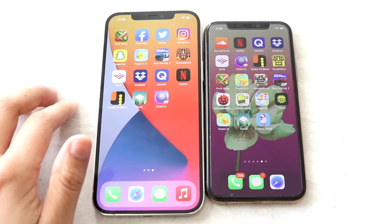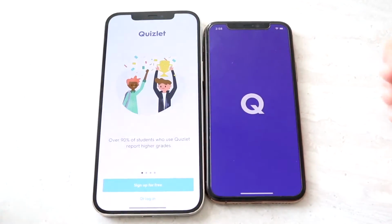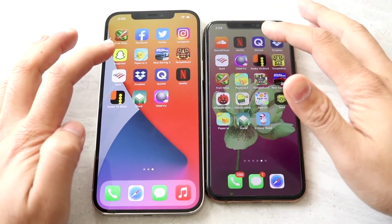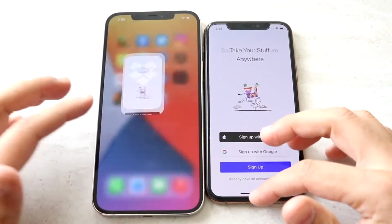Now, of course, it's getting bright, so I'm going to have to turn on the ISO. Hopefully that's better. Let's do Quizlet. 3, 2, 1. And 12 Pro Max is faster. 11 Pro a little bit slower. Dropbox. 3, 2, 1. 12 Pro Max slightly faster right there.